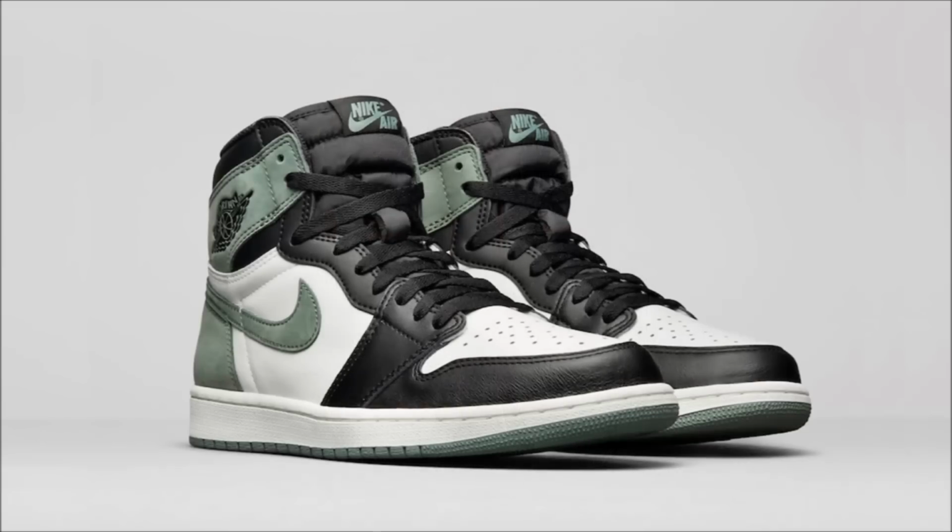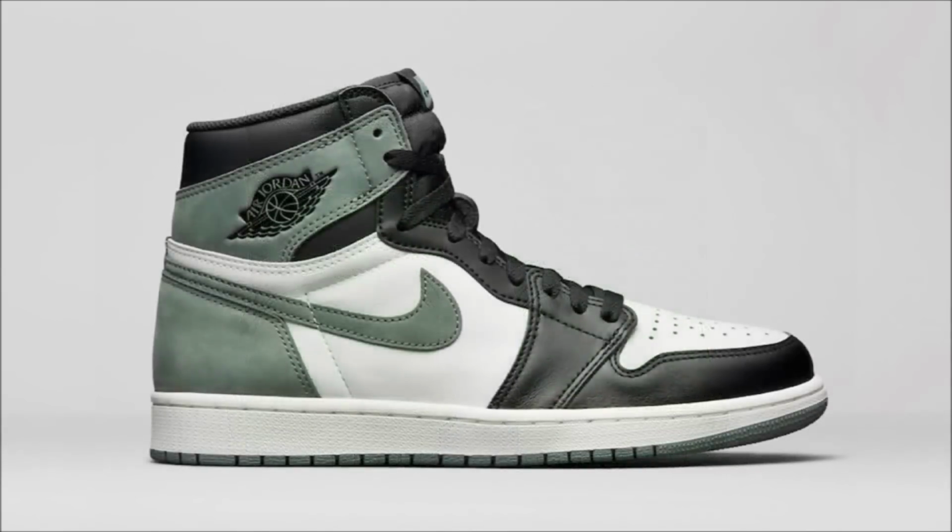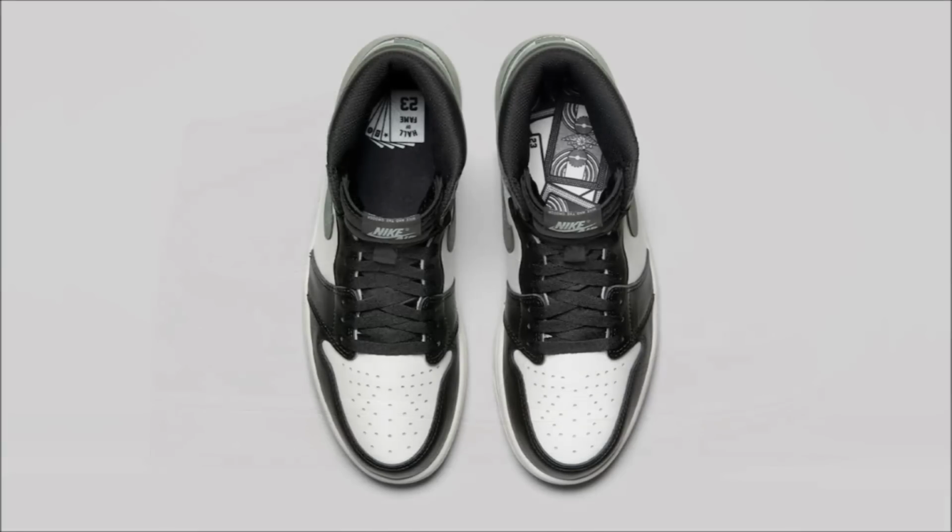And last but not least in the collection, we got the Air Jordan Retro 1 High OG All Those Awards. Representing the sum of his awards and contributions to the game, the clay green colorway remembers Jordan's full house of accomplishments: Offensive Player of the Year, Defensive Player of the Year, championships, and Hall of Fame induction.